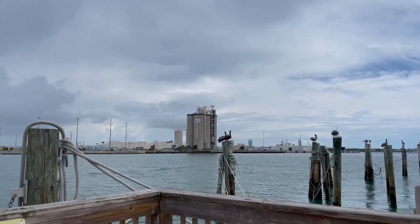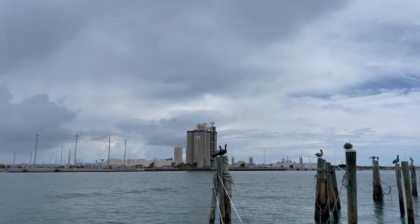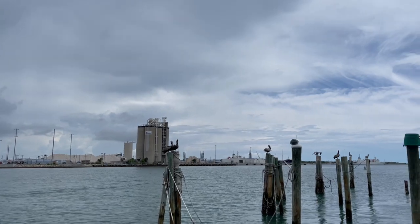Oh my goodness, check out all of the pelicans. Aren't they amazing?